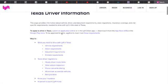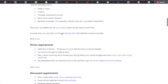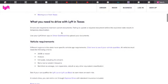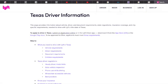So, Texas driver information. This page provides information about vehicles, drivers, and documents and requirements, state regulations, insurance coverage, and city-specific requirements needed to drive with Lyft in the state of Texas. So today we're going to be going over the basics. And basically the basics are vehicle requirements, driver requirements, and document requirements. You can look at this page for your own information whenever you feel like you need to.